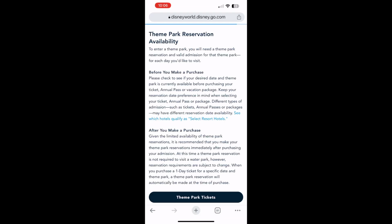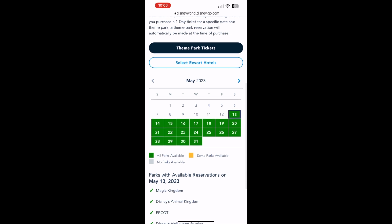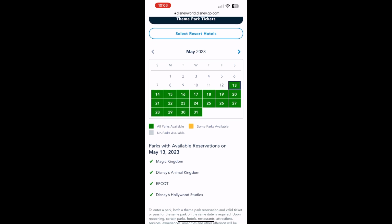Now, if you want to take a trip in a set period of time, you want to make sure the parks you want to visit on a certain day are available. So hypothetically, you want to go to Magic Kingdom on May 24th, you would click on May 24th on the calendar and make sure that Magic Kingdom has a green check mark next to it, indicating that a reservation is available for that park. Now, if there's a red X next to it, there's no reservation available for that day, and you have to pick another day to go.